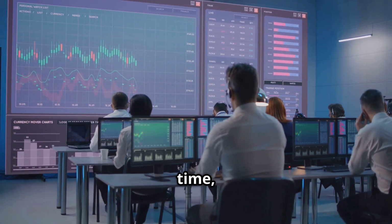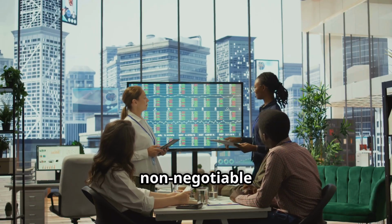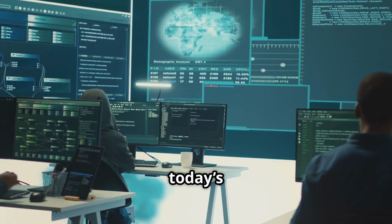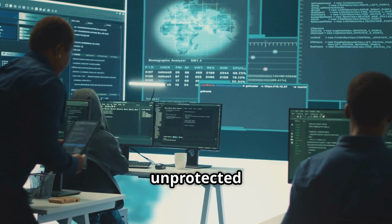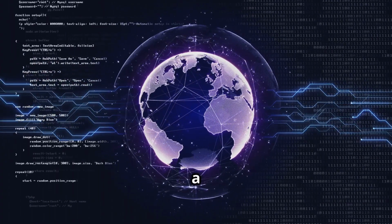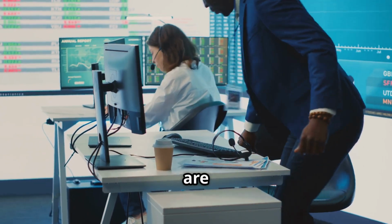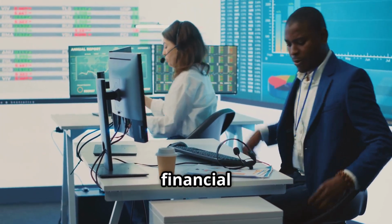At the same time, cybersecurity software must move from a discretionary line item to a non-negotiable financial safeguard. In today's threat landscape, every unprotected endpoint, misconfigured license, or underfunded security tool is a direct financial and reputational liability. As CFO, you are not just responsible for optimizing spend, you are the executive charged with safeguarding the financial health of the enterprise.